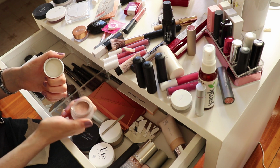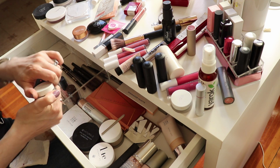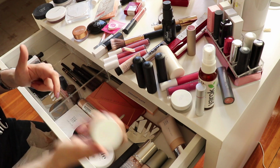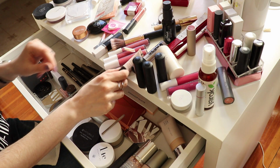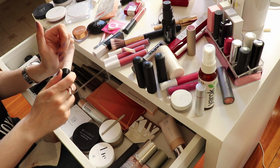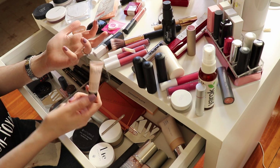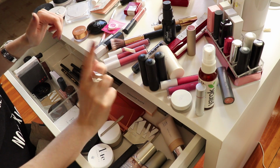Oh, actually I do have a bronzer over here. This was the RMS Broody bronzer. I really enjoyed using this as a cream bronzer over the summer, but like I said, summer's ended, so this is gonna move to the Alex drawers. And I have the K-Voss bronzing potion. I moved this into my everyday drawers to try and use more, but I'm just not, so I'm actually going to declutter this.